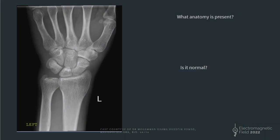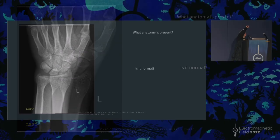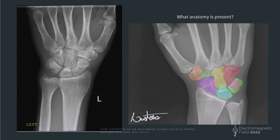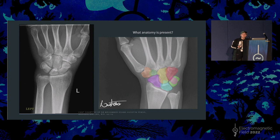Are we normal? What are we looking at? Hands up. What is it? It's a wrist. Yeah. I'll make it a bit easier for you. There's many bones of the wrist. The purple one is a scaphoid, the blue one is a lunate, the lighter green is a triquetral, the pink is a pisiform. You've got your trapezium and your trapezoid as your orange and green. Yellow is capitate, red is hamate. Are any of them broken? You can say the colour, I'm not expecting you to have remembered.